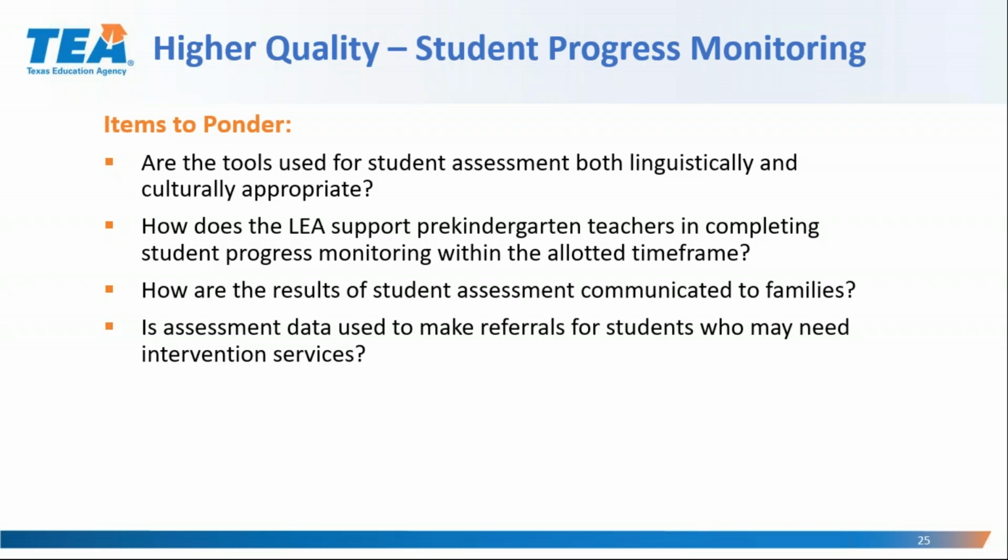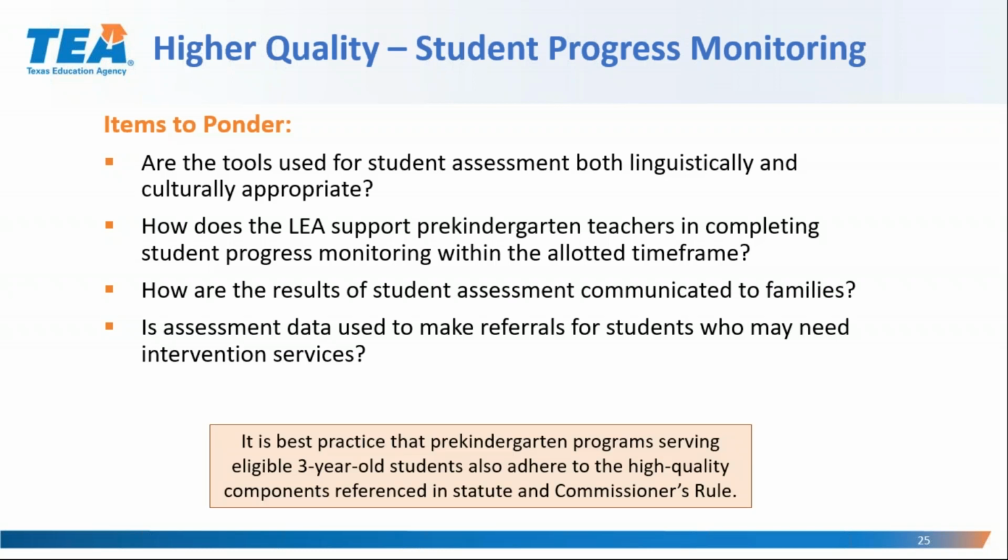And let's not forget those little 3-year-olds. The high quality components referenced in HB3 are directed at 4-year-old eligible students. But it is best practice that pre-kindergarten programs serving eligible 3-year-old students also adhere to the high quality components referenced in statute and commissioner's rule. And don't forget, your district's early education allotment can be spent on serving eligible 3-year-old students.